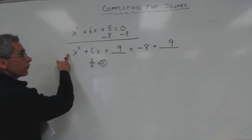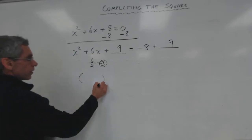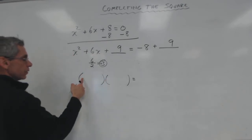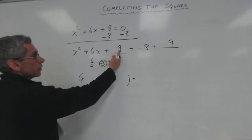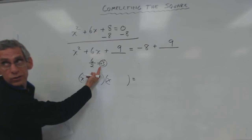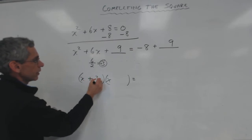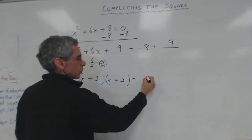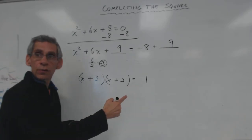We have a perfect square on this side, which means I could factor it. So what would it be if I factored it? What would this be? X and X, right? You with me? Factors of 9 that add to 6. So it's going to be x plus 3 and x plus 3. Look at this. That's interesting. The number that I circled is what we're looking for. It's positive 3, positive 3. So I'm going to put plus 3 equals, what is negative 8 plus 9? 1. Right? 9 minus 8 is 1. Now it doesn't equal 0, but that's okay.